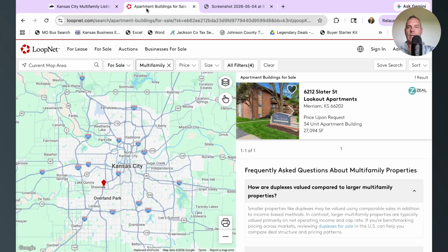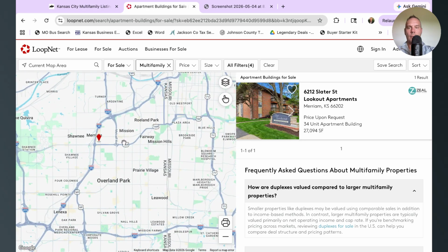Okay, enough about me. Let's get on to the other new listing that is in Merriam, Kansas. This is a fantastic location here in Merriam, Kansas, west side of Merriam. Well, Merriam really kind of wraps around Shawnee, etc. You got Metcalf Avenue, podcast listeners, and 35. This is on the west side here. This is called the Lookout. It's 34 units. Priced pretty well, actually, at $4.5 million. About an as-is 6% cap rate.